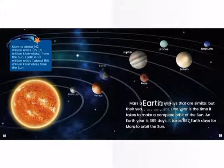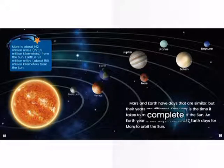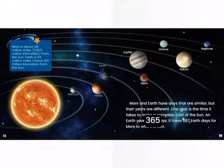Mars and Earth have days that are similar, but their years are different. 1 year is the time it takes to make a complete orbit of the Sun. An Earth year is 365 days. It takes 687 Earth days for Mars to orbit the Sun.